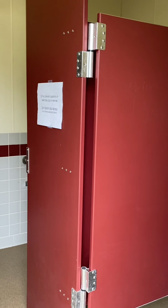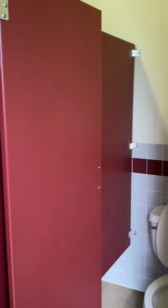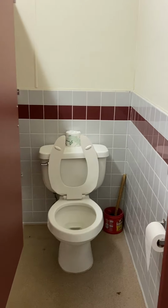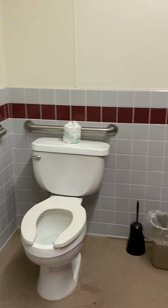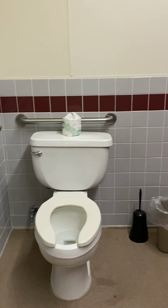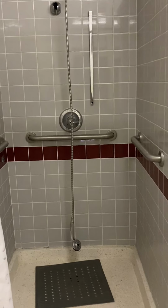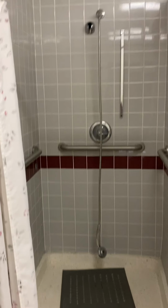Okay, so here we are coming into the women's restroom in the main building. As you can see, a little more updated up here. It's got tiles surrounding the toilets. We've got toilets, and one is handicap accessible, which is really handy. And then further down here, there's our lights. This is a great bench, so you can put your things. There are hooks up above, and there are 3 shower stalls in this particular facility.